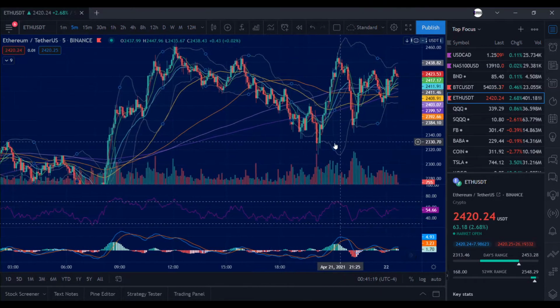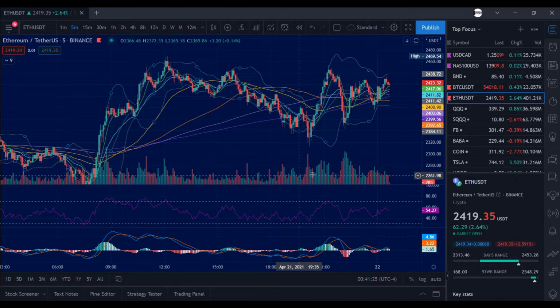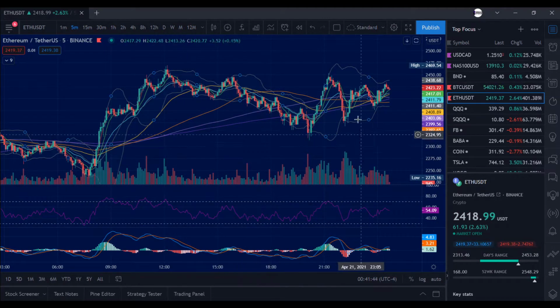Big pullback in the short term, pulled back $150 or so. And then there was a volume spike. That volume spike signaled the temporary bottom. And then you saw this big move. And now we're in an equilibrium. An equilibrium is we set a low, a high, a higher low, a lower high, a higher low. Actually, this isn't a lower high. We broke it by a bit. But we're pretty much in an equilibrium now.